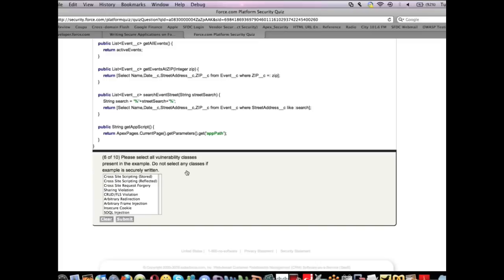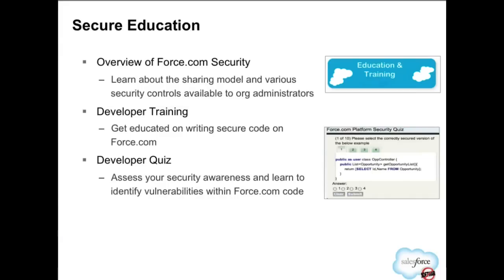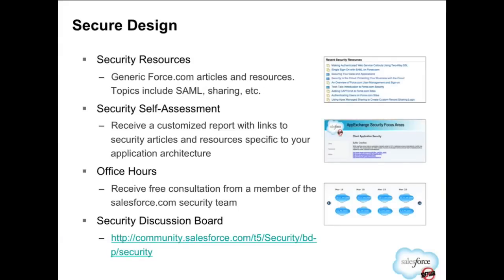So once you've been through the security training and are ready to start developing applications on the platform, there's a number of specific resources that are available to you. There's generic resources around interesting topics such as portal and sites authentication, SAML, single sign-on, sharing, among other things.